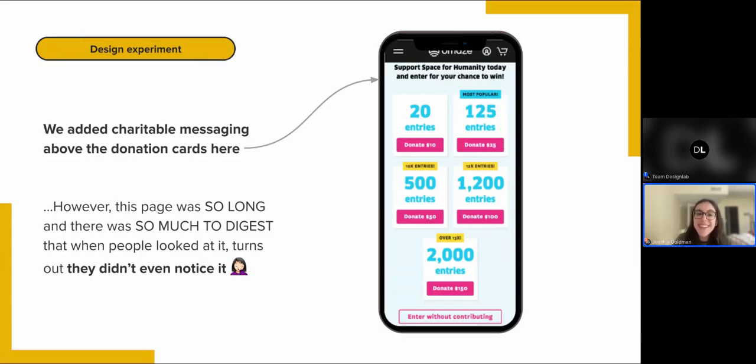And it turns out the page was so long and there's so much to digest and everyone's so excited about the chance to win a car that no one noticed it at all. They're all scrolling, and they're like, what quote? What statistic? And so the inconclusive results were really just because the design wasn't different enough for people to actually see that change and have it actually influence their purchasing decision.